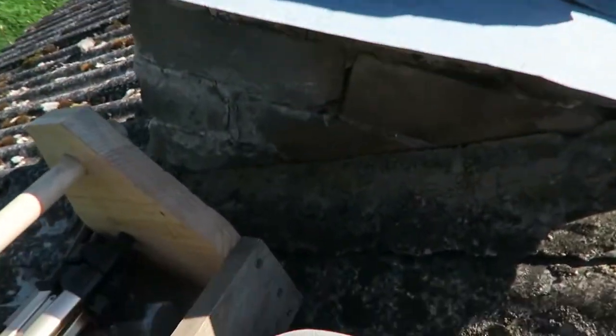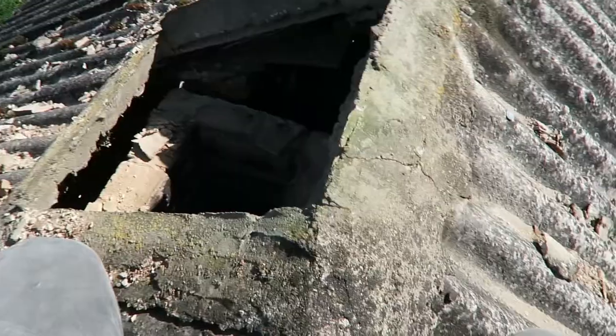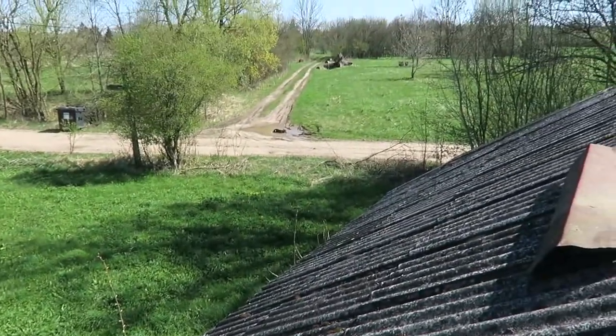So I've got to remove a few layers of bricks. That's enough for now. You can see here's part of the old chimney. All the bricks are down that side.